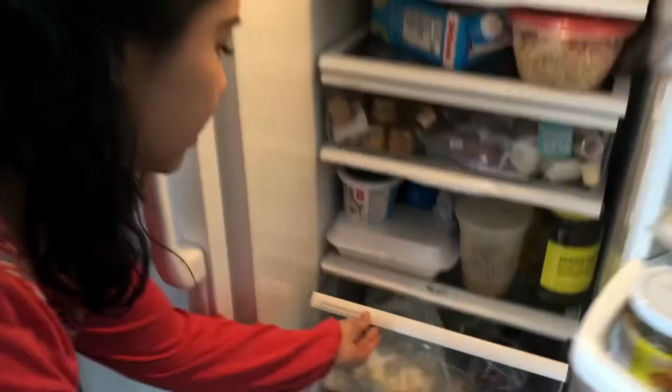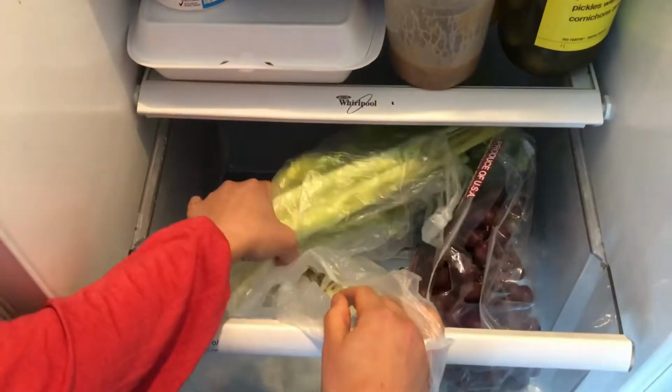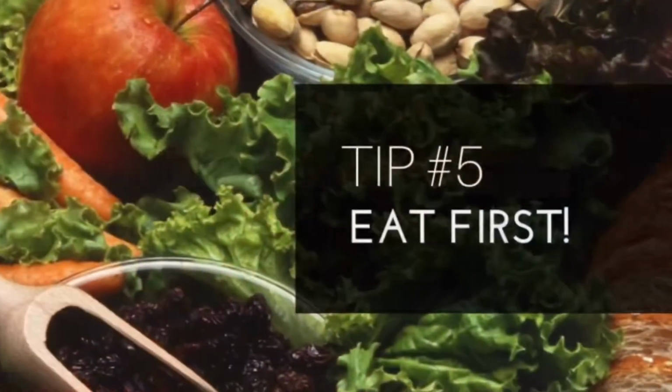Before heading to the store, don't forget tip number 4, which is double checking your fridge, pantry, and freezer to see what you already have to ensure that you're not buying doubles or triples of an item. If you still have vegetables from the week before, try adding them into your weekly meal prep rather than purchasing a fresh new bunch of cauliflower or celery.